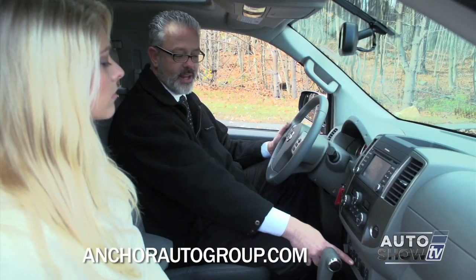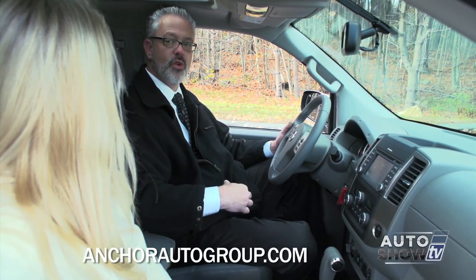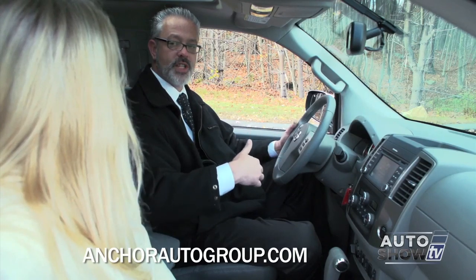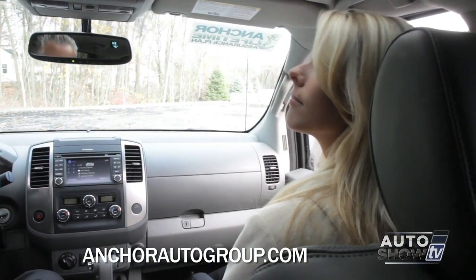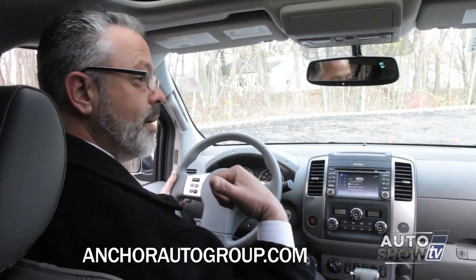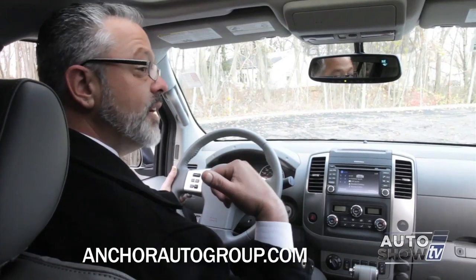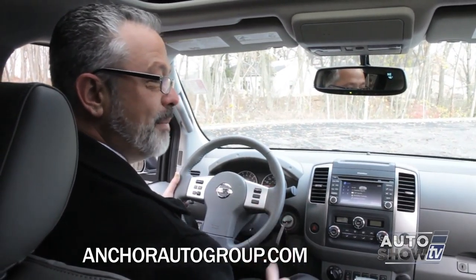The next button over here is called vehicle dynamic control, and what that is, if you lose control of the vehicle due to oversteer or understeer, it'll actually get your truck back on its steering path. And the next button is if you needed to turn the rear sonar off that we were talking about earlier, just in case you had something that you were towing, it's not going to make that audible tone keep going off because you've got the trailer right behind it.